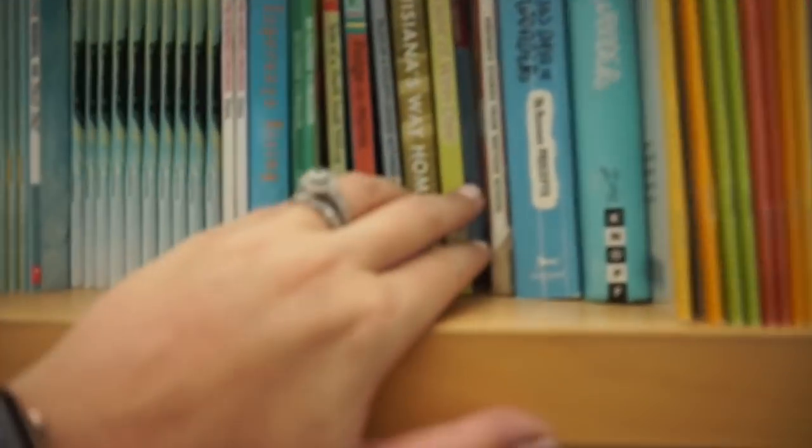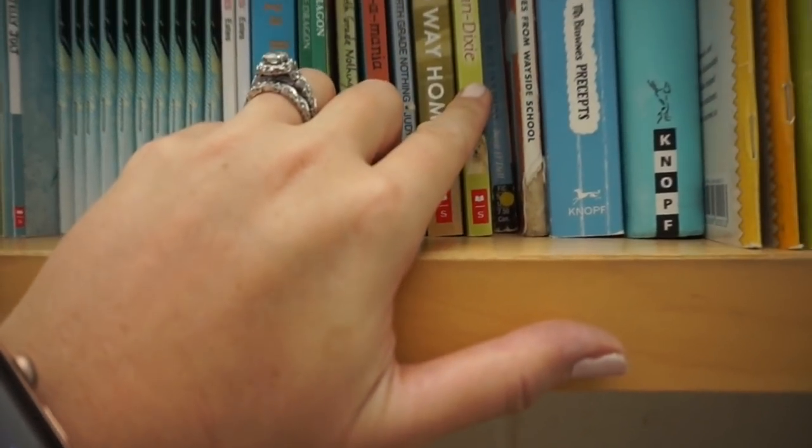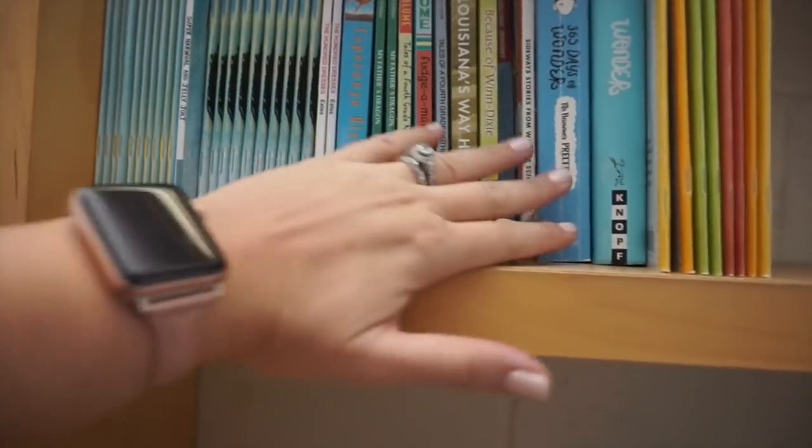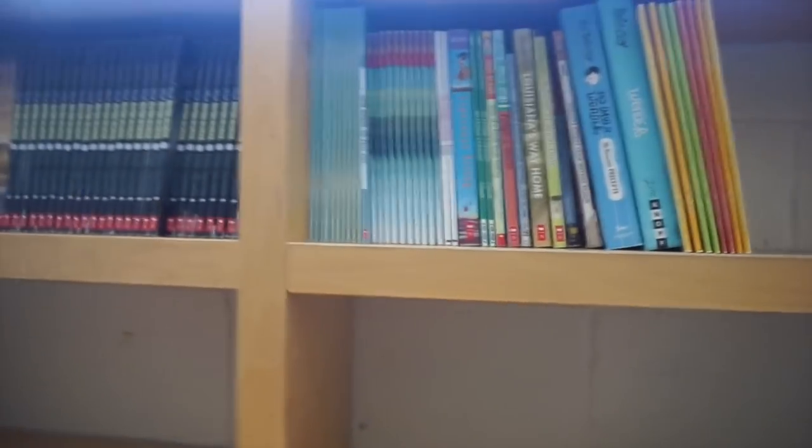So like Because of Winn-Dixie. I don't want the kids reading that on their own. Louisiana's Way Home, Esperanza Rising. These are books that I want to do read alouds with, and so I don't want the kids to read them ahead of time.